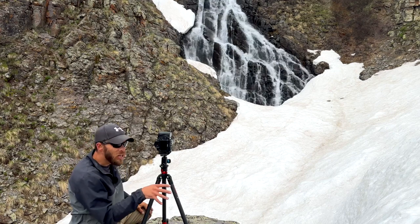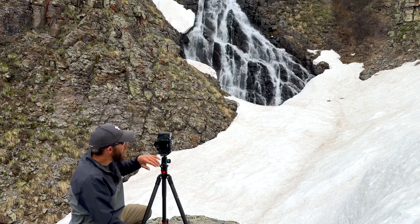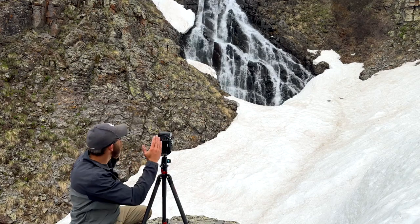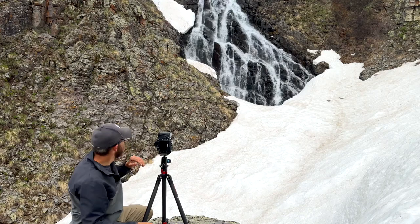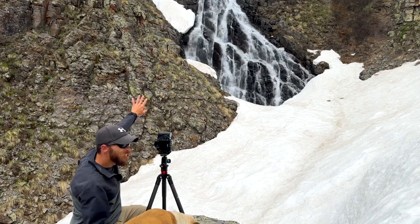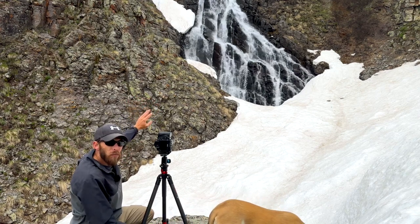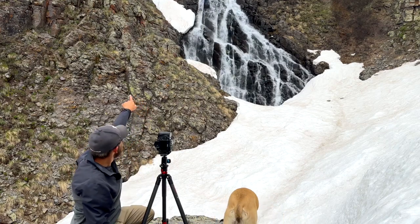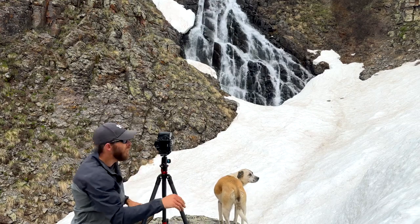So staying up here, what I got framed up is I'm going to shoot a vertical because there's not too much interest on left and right. It's just kind of messy. So shooting vertical, get a little bit of snow in the foreground, keeping out the sky and the other two portions of that waterfall up above. I'm going to go up top and get a shot of that open spot where the water comes down through the snow and then back under.